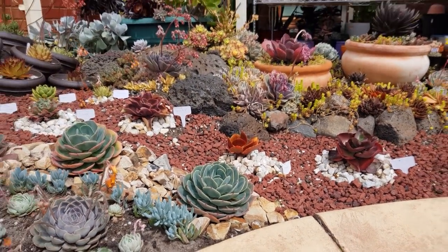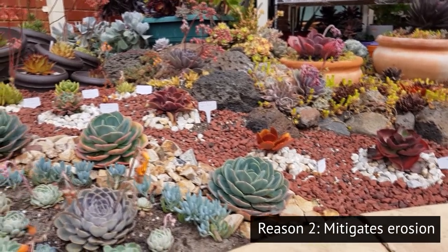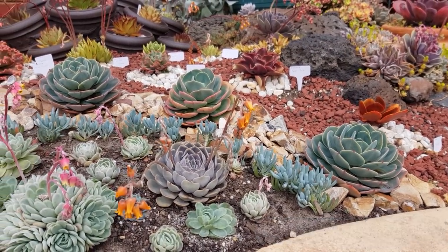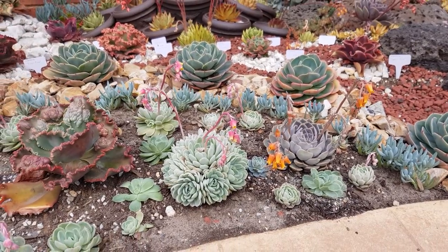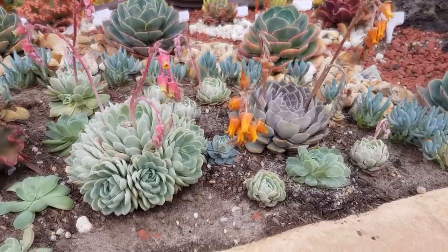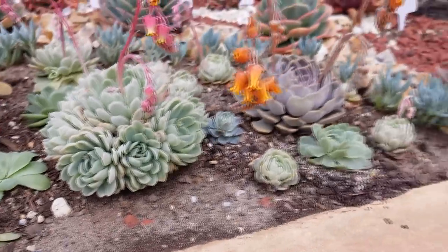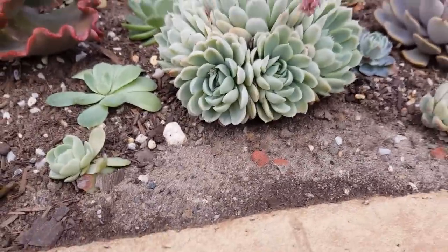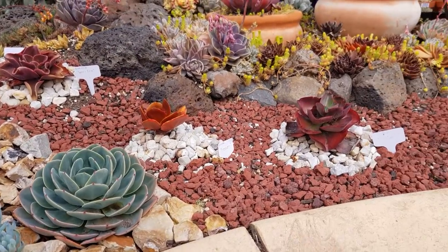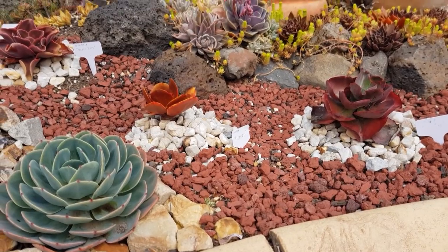Number two, having top dressing mitigates the effects of erosion. This is particularly relevant if you're the type who hoses down their plants, or if you're like me, you expose them to the rain. So as you can see here, most of the fine topsoil has been eroded, leaving deposits of sand and maybe compacted soil. Whereas on this side, everything is protected by the barrier of top dressing.